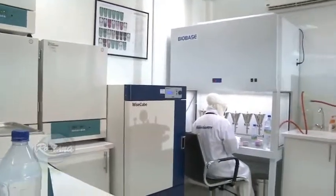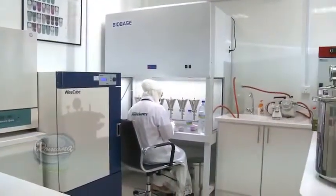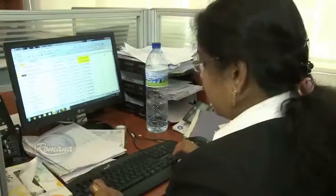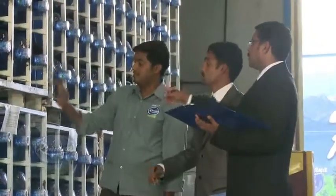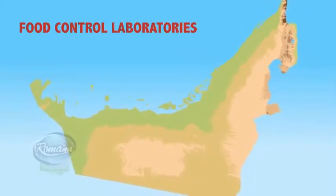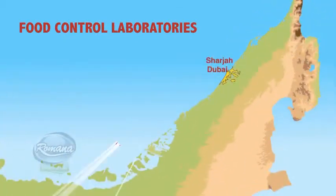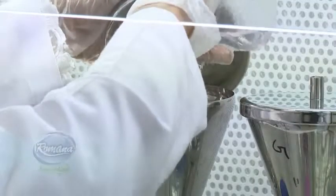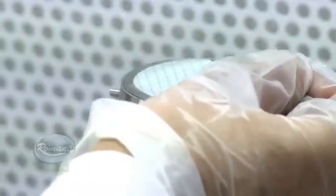Romana's laboratory is equipped with the latest testing instruments for testing physical, chemical, and microbiological parameters of water. A person in charge, PIC, who has passed the PIC Level 3 exam, which is mandatory as per Dubai Food Control Authorities for the food industry, is always present in the plants. Romana products are regularly tested by Dubai, Sharjah, Abu Dhabi, Ajman Food Control Laboratories. Additionally, the company gets its water tested regularly from private external laboratories.